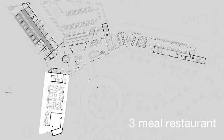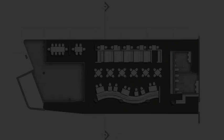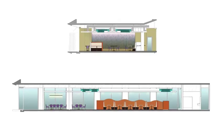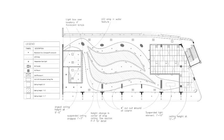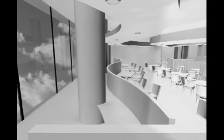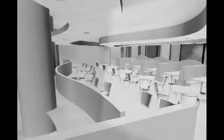The 3 Mill restaurant sits adjacent to the lobby. The design of this restaurant was inspired by the Northern Lights. When entering the restaurant, the guest sees a variety of fluid forms such as an undulating wall, elliptical columns, and a drop ceiling feature. This sweeping ceiling form leads the eye into the restaurant, similar to how the organic movement of the Northern Lights directs the eye across the horizon. LED lighting, hidden in the cove, illuminates the recessed surface of the ceiling, creating an ambient colored glow.